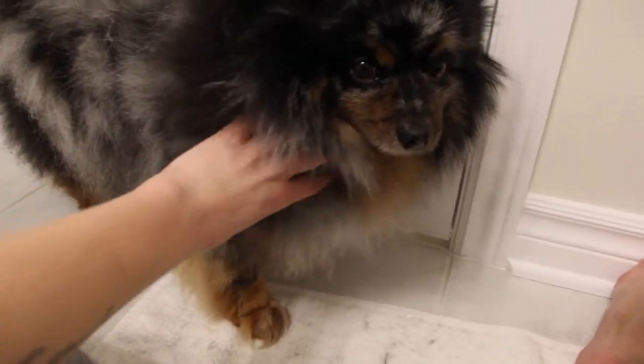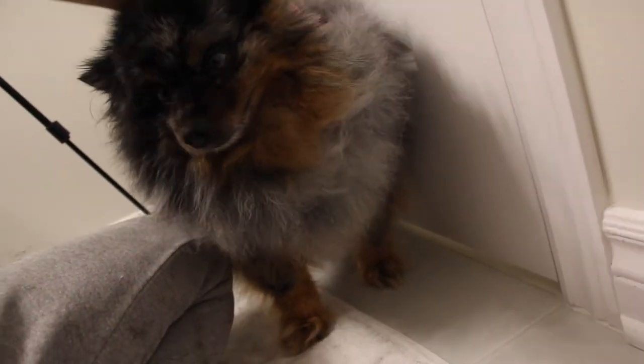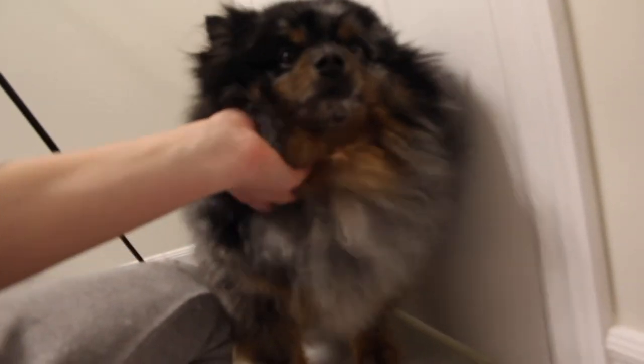He's finally pretty much dry. There is so much fluff here. Like, so much fluff. Hey, buddy. I've been brushing him out. Oh my gosh, look at all this fur. He's been a really good boy, but I can tell he's kind of getting tired of this.